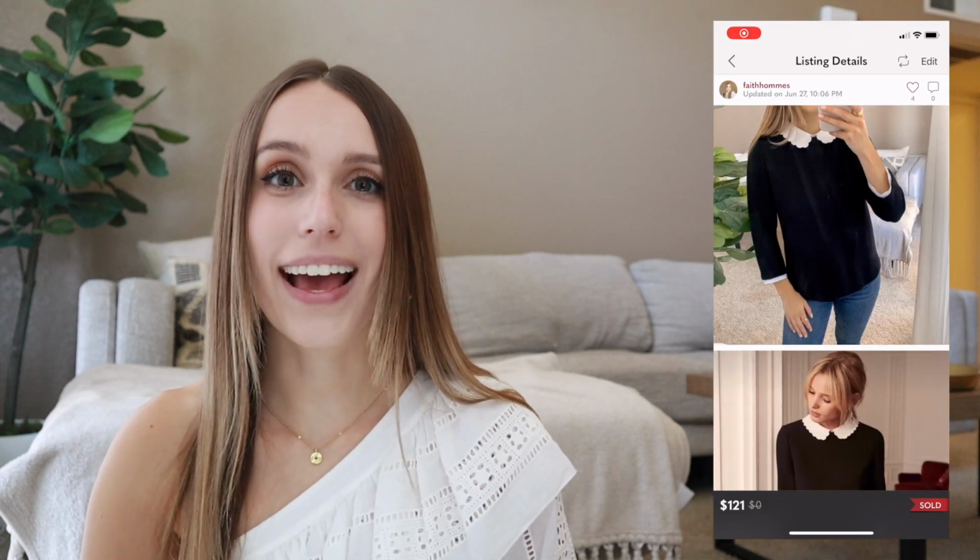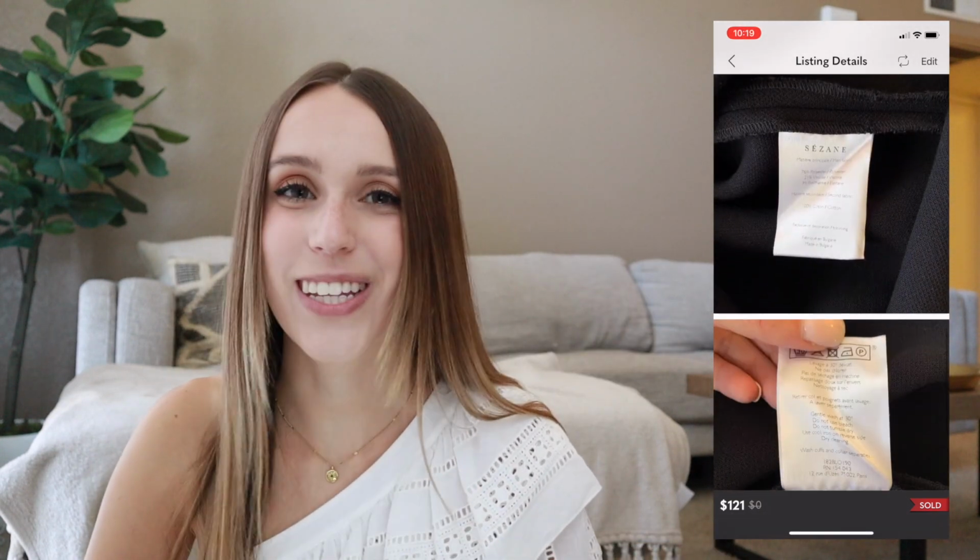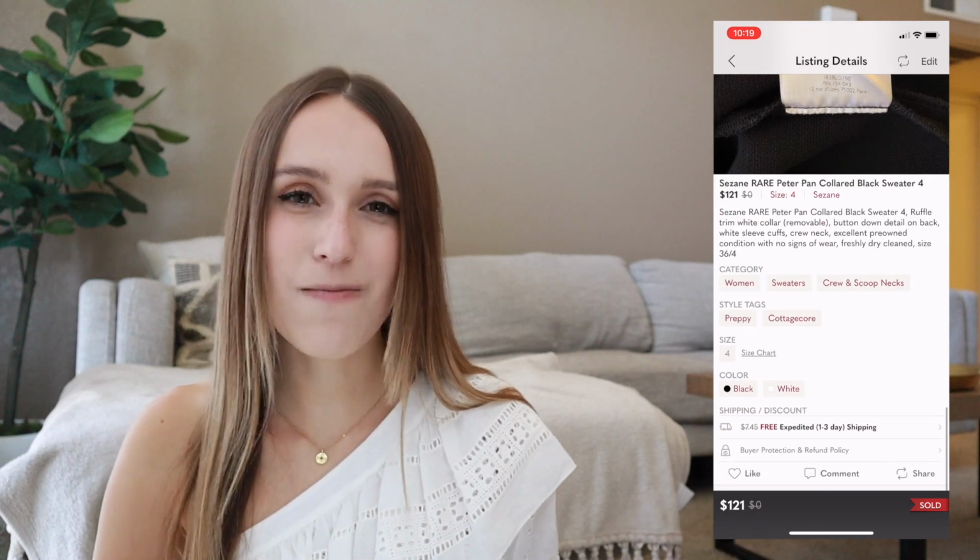Coming in at number 3 is this Suzanne sweater. If you watched my Ship With Me video, you would have heard the whole saga of that story with this sweater. But I sold this on Poshmark for $135, and it sold one day after listing. I do slightly regret not pricing it higher. I priced it at $135.